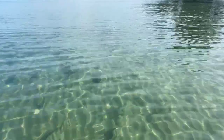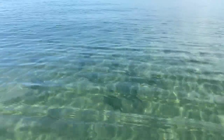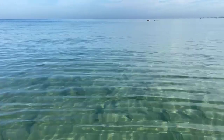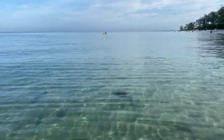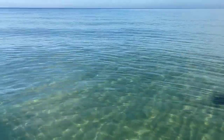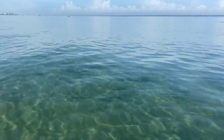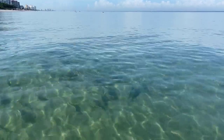If I could only get ahead of them, that'd be the ultimate. Let them swim right up to me. You can see those dark spots in the water. Yeah, they're going up the beach. Let's see if I can get ahead of them. And now they're coming around behind me. Hope you can see him down there.